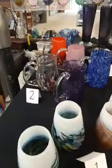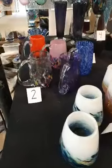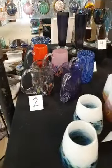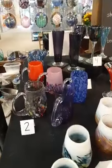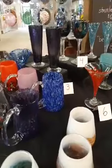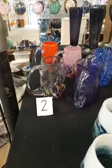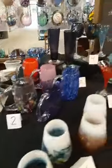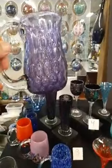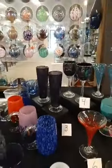Now, all of the mugs here have the number 2. If you'd like to order one of them, you could say, I would like the reddish-orange confetti mug, or the purple confetti mug, or the blue and green frit mug, which are those three along the back. Or you could say the crackled confetti mug with clear glass. And this here is one of my favorites, the honeycomb pattern in a beautiful violet, okay? So that's what we've got there.